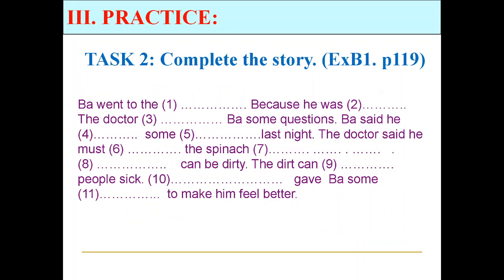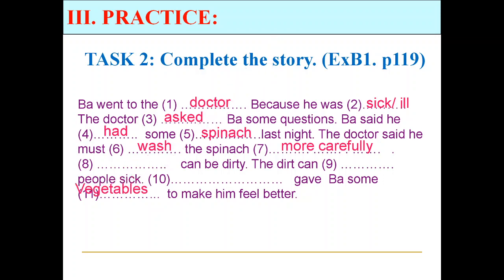Task 2. Complete the story. Exercise B1, page 119. Ba went to the doctor because he was sick or ill. The doctor asked Ba some questions. Ba said he had some spinach last night. The doctor said he must wash the spinach more carefully. Vegetables can be dirty, and the dirt can make people sick. And she, the doctor, gave Ba some medicine to make him feel better.